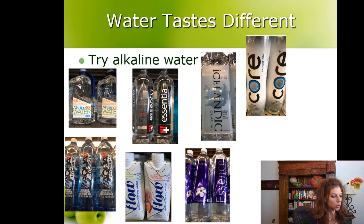Now I'm going to test a different water so you can see the difference. So the take home here is if water tastes different to you and you can't drink it because you don't like the taste, try alkaline water. It's very common after surgery that these go down a lot better because they taste better.